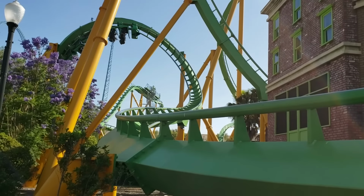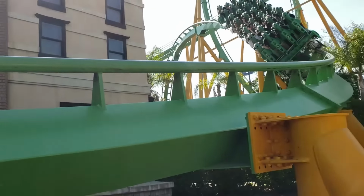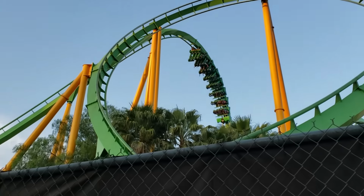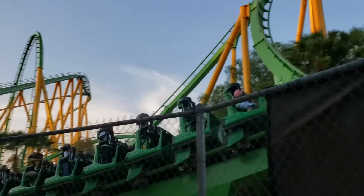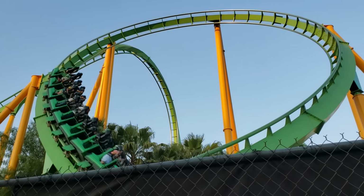It's intense, it's long, the elements are great, and it's extremely smooth, especially for a stand-up coaster. I didn't even bang my head once, and I'm being serious. So even if you don't like stand-up coasters, I recommend giving this one a shot, especially in the front row. I think you'll be surprised. Yes, I love this coaster. I have never had so much fun standing up on a roller coaster in my entire life.